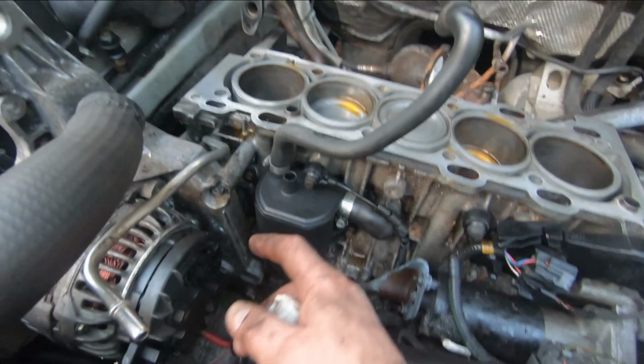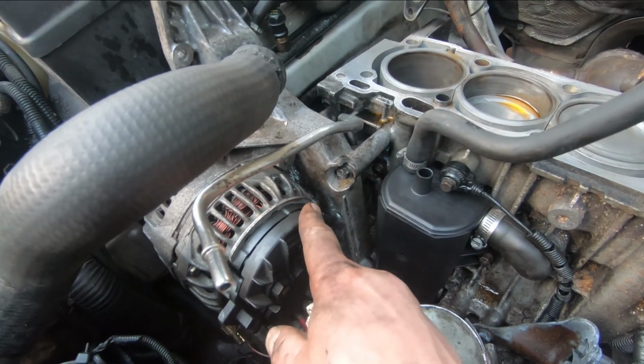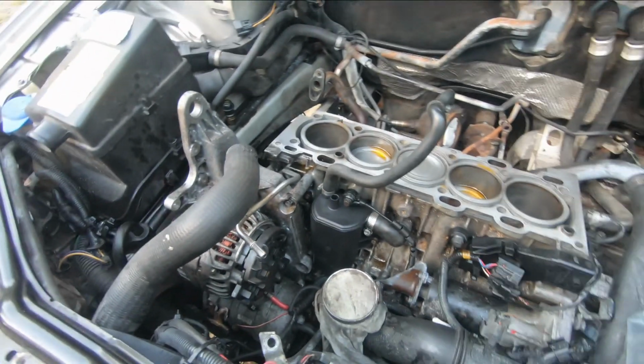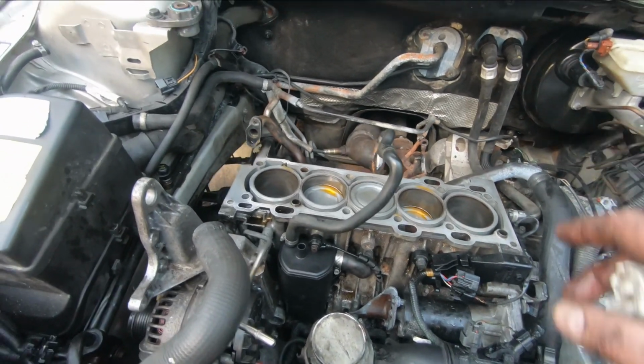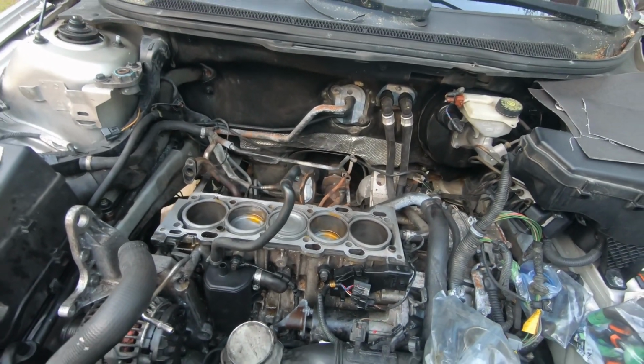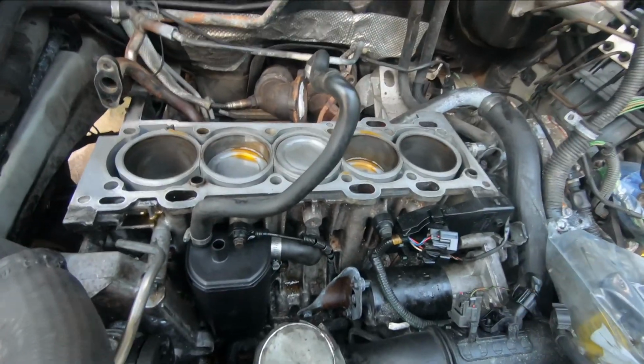The other thing I did was I put the alternator back in. I had that off, and I'm trying to look at all the stuff I can do down underneath the head while I've got the head off. Because the minute that head goes in there, especially with the turbo on it, it takes up a lot of real estate under here. I want to make sure I get all my stuff done down there first.